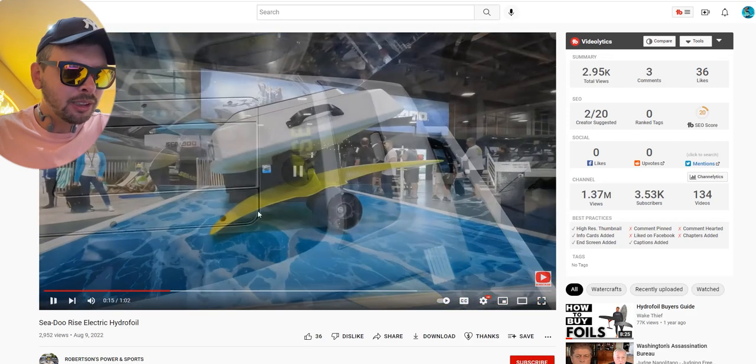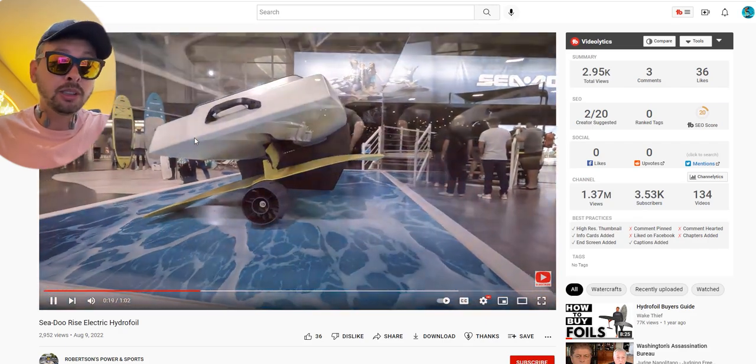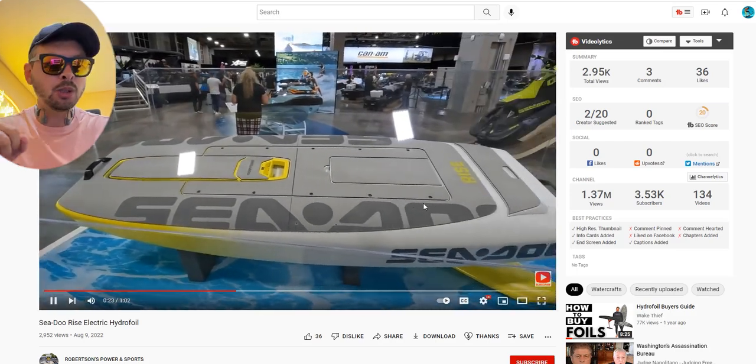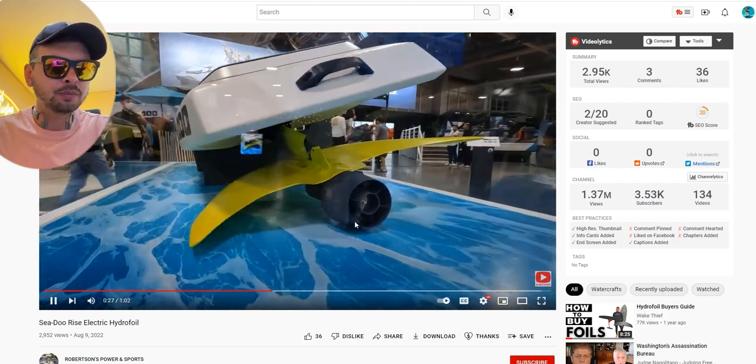I'm not sure about this. I'm not sure about the idea of closing the compartment with screws. It's a bad idea. They should definitely improve and get rid of the screws and make the hatch to close it. No screws, please.